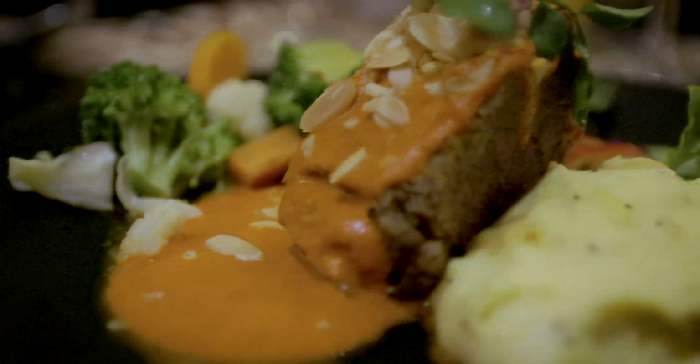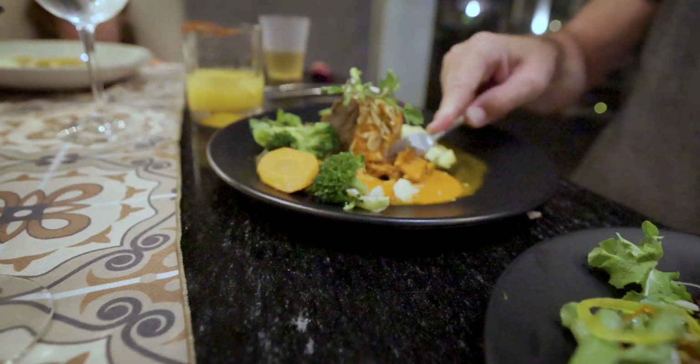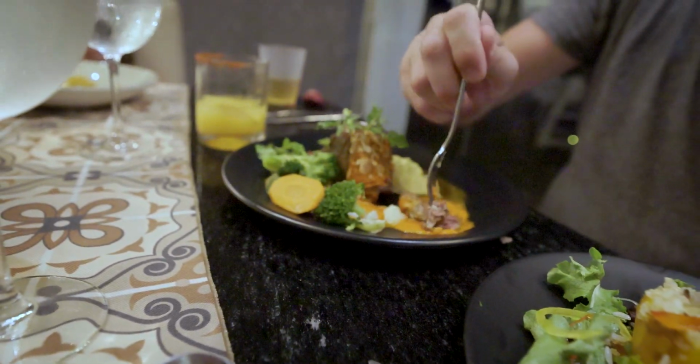The next main dish that we tried was the beef short ribs. This was so tender that it was falling apart with a fork. It came with some steamed vegetables and then mashed potatoes. This is a must-try item. Highly recommend getting this one.